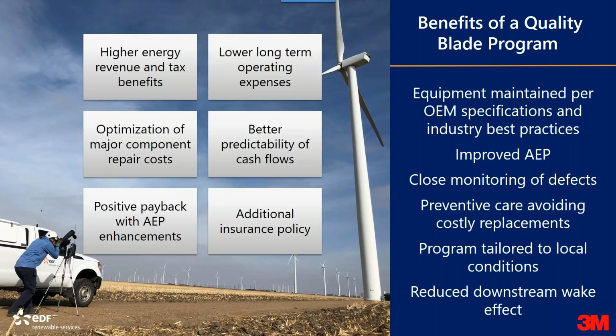So I think overall, from the owner's perspective, we can say that a quality blade maintenance program and AEP enhancements can be seen as an additional insurance policy, which reduces the operational cost and also allows the owner to extract more value from each turbine. And as we say in asset management, it actually makes the asset sweat.